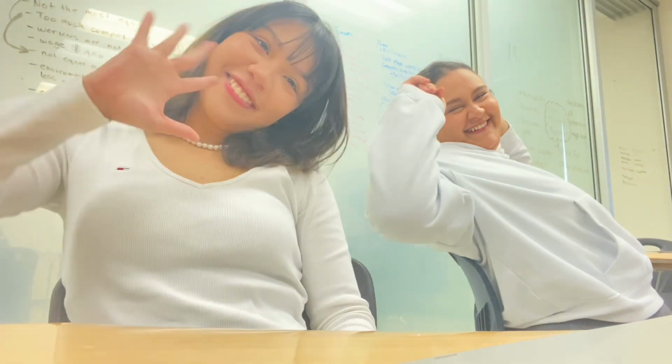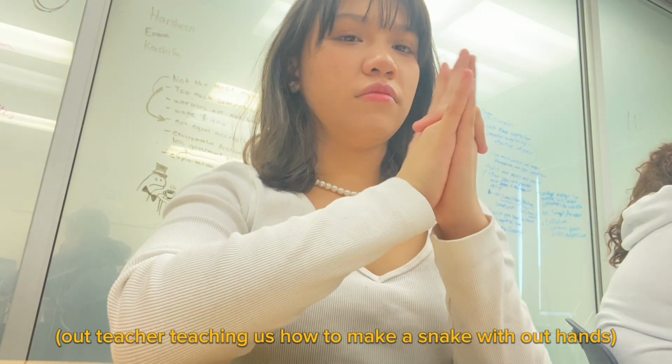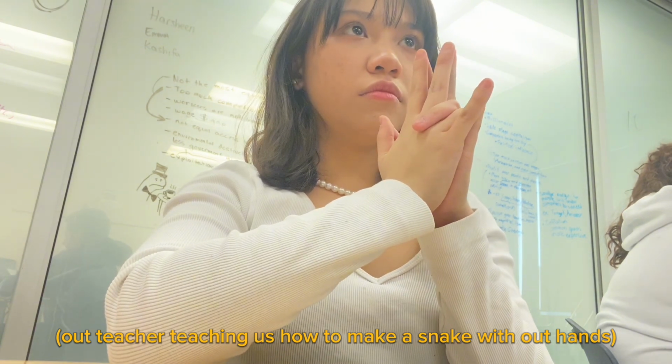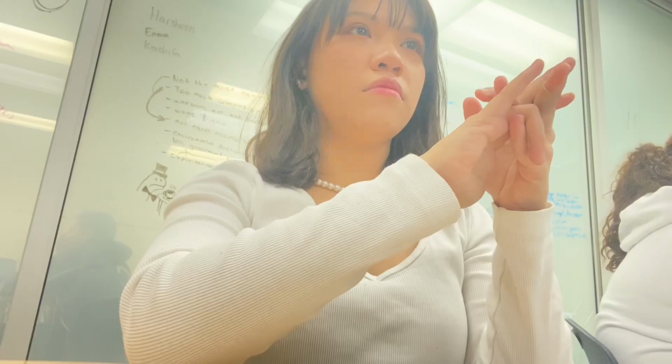Do you wrap your pointer fingers, cross them over. Doesn't matter which one's in front. I like to put my right finger in front. And then you're going to take your pointer fingers and wrap them around your ring fingers. You might lose a little control. And then you tuck your pinkies under and voila, you have a snake.